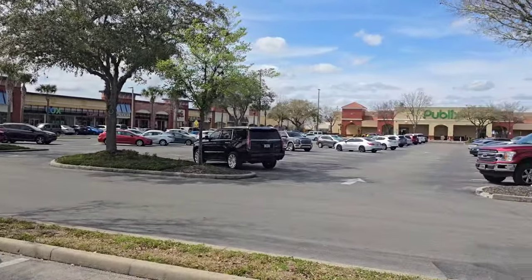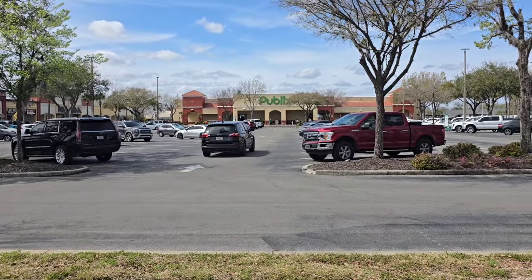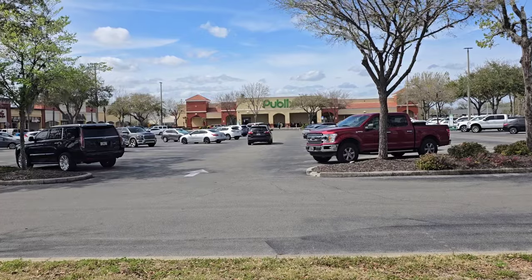And here we are heading to Publix to get what? The Publix sub. That's right, y'all. Gotta love them subs.